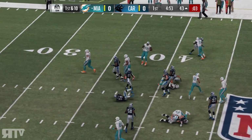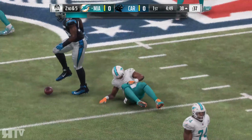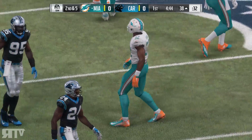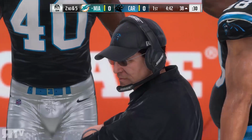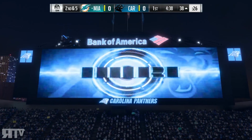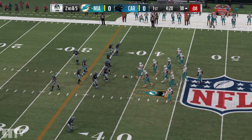Here's the first carry for Kenyon Drake. And able to push his way forward here for a good little gain. 5 yards on the carry. Good pickup on first down. That's a strong pickup right there on first down. And as this drive goes on, we're seeing an offensive line and running game imposing its will. Offense walks to the line for play number 7 of the drive.